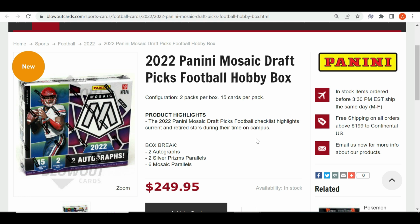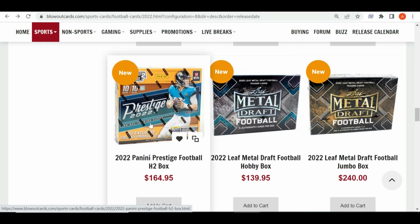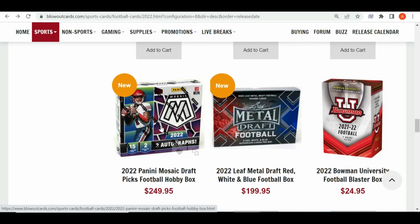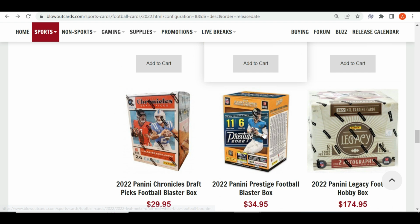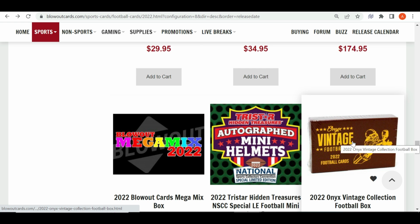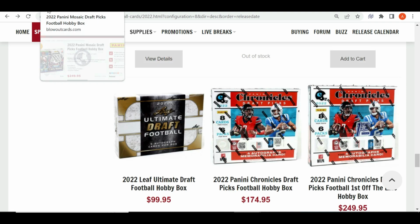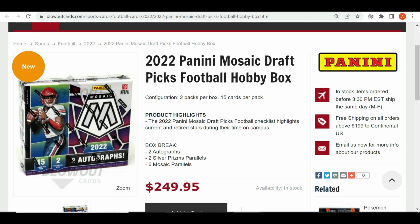So what I want to do is share with you guys some quantitative data around how these sets rank, because right now we're looking at Luminance out, we're looking at Prestige, we're looking at Leaf Metal, we're looking at Mosaic Draft Picks, Bowman U, we're looking at Chronicles, there's Prestige, there's Legacy, and Onyx Vintage is another unlicensed football card product as well. So let's look at those and how they rank out. At the top for me, let's see. All right, and we're going to use two of the most hyped up rookie wide receivers, a guy that's already broken out in preseason, and George Pickens, because we know the demand is highest for him.